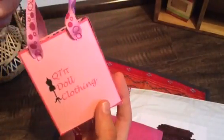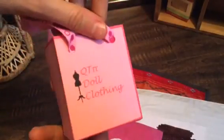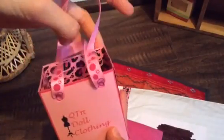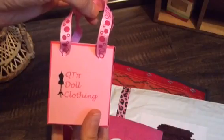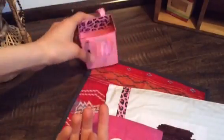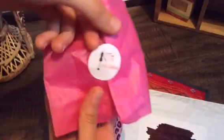I just had like a major panic attack from happiness, because look what she included. It's a mini doll shopping bag to put the stuff that I just bought in. That is like the most unique idea I've ever seen. I am already loving this, and I haven't even opened the product yet. But she also has her own unique sticker.